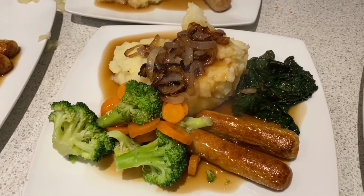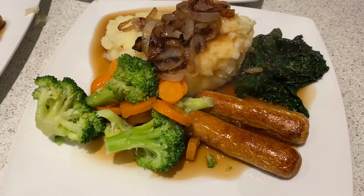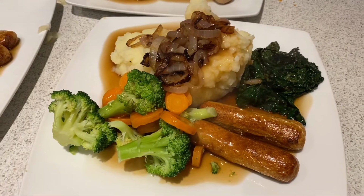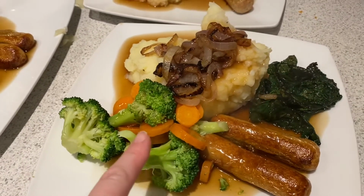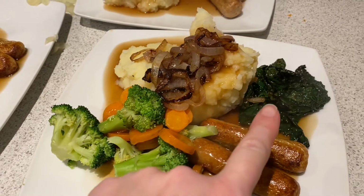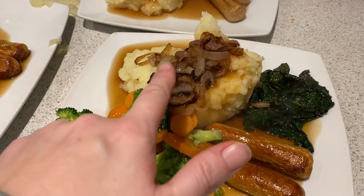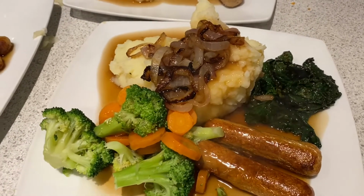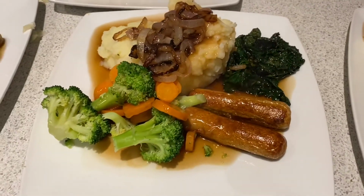So for today's dinner, we were supposed to have a vegetable pie that I was going to make, but I ran out of time, so we've just got sausage and mash. So we've got the Richmond sausages, served with some carrots, broccoli, some kale, mashed potato, and then mine and Craig's has some fried onions on because it's really nice, and then the girls have just got theirs without the onions. And that's what we've got for today's dinner.